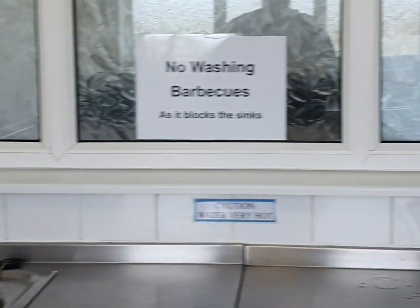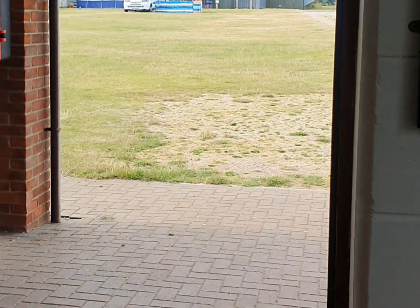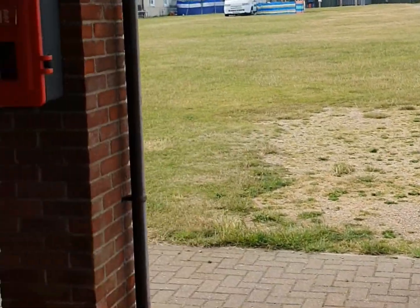Immaculately clean. They do say they don't want to have signs everywhere. They don't want it to be like a military camp with signs everywhere. But obviously there is a need for some, just warning about hot water and children not going to certain areas.